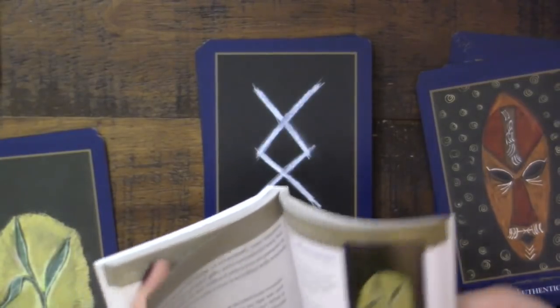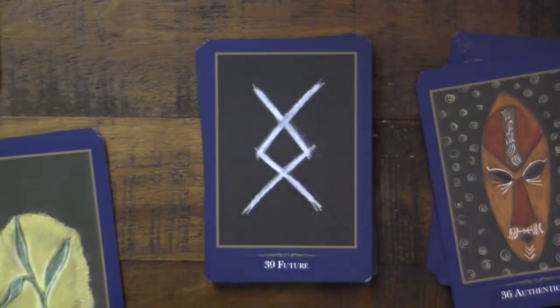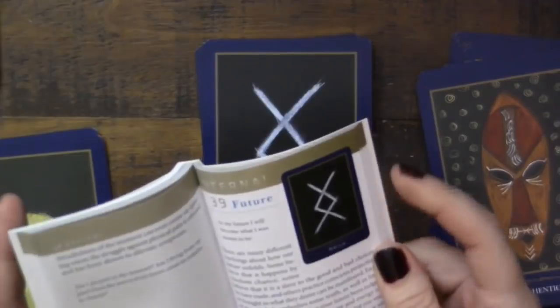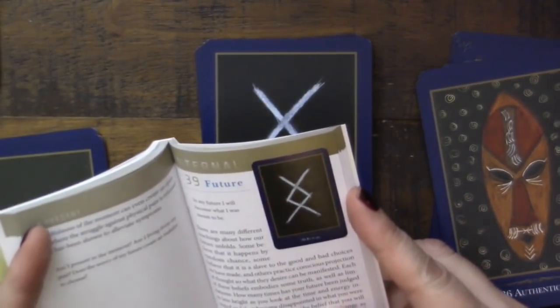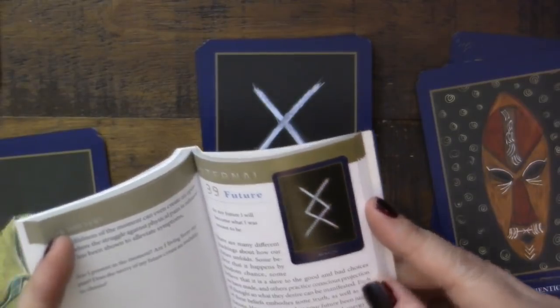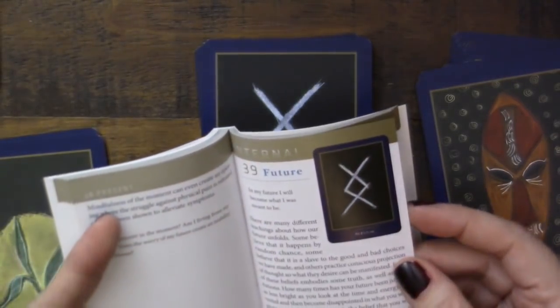Okay, so let's check out 38. No, 39. "There are many teachings about the future unfolding. How many beliefs?" Interesting if they address that, because I think people would wonder.